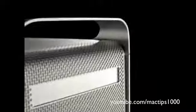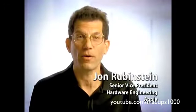When we started the G5, we knew we couldn't make something just a little bit faster. We had to make it a whole lot faster, and we did. In fact, it's the world's most powerful personal computer, period. This new Powermac G5 has bandwidth to burn.